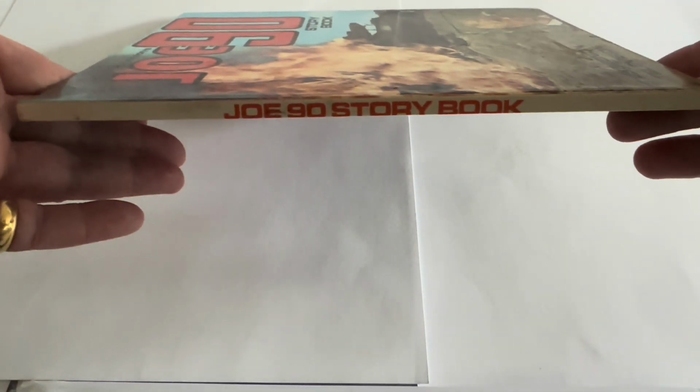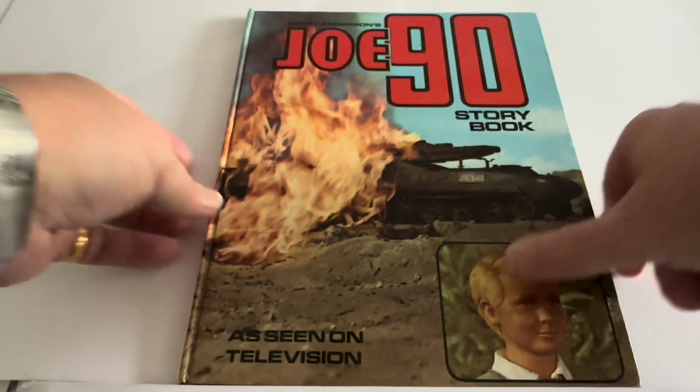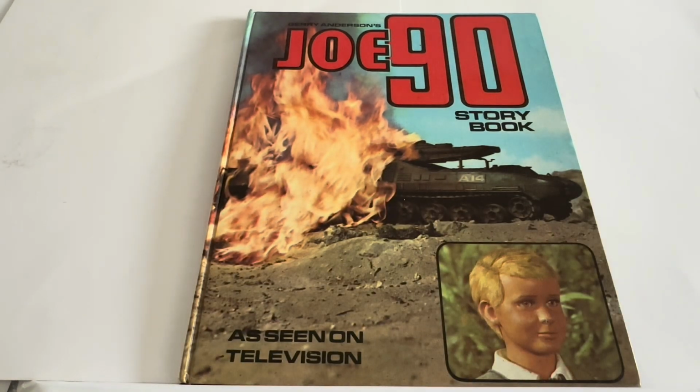Let's just have a very quick look at the spine. And it says Joe 90 storybook. You can just see that. Very good condition, this one. So, no complaints there. Okay, that's the covers. Let's open it up and have a look inside.